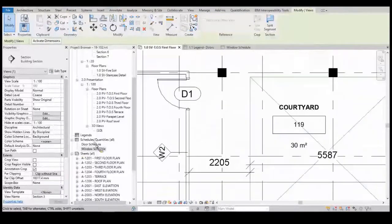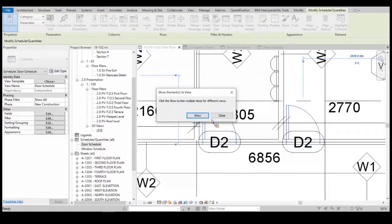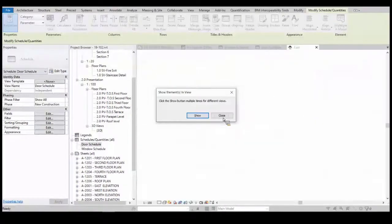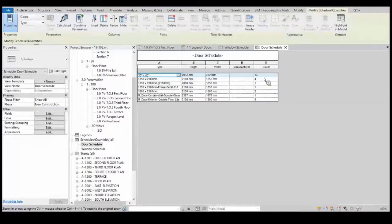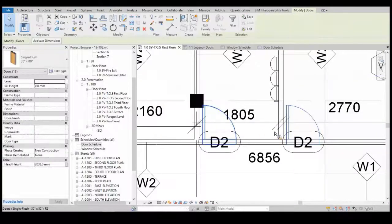Okay, let's look at the door schedule that we just made. Now, it is showing me a count that I have 13 doors of a certain type and 5 doors of a certain type and so on. What I want to show you is, let's say I go into these 3x80 doors. Let's highlight in the model. So it's this door that we were talking about.